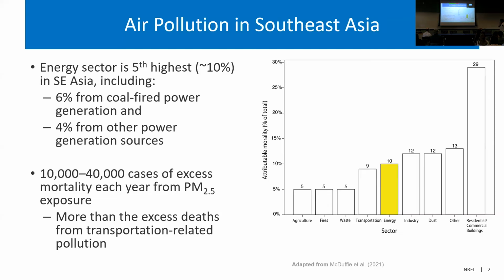Air pollution in Southeast Asia happens to be one of the most highly impacted regions, and there is a ton of sources that are impacting air quality, as expected almost everywhere. Some of the sources are getting cleaner in other parts of the world, but Southeast Asia is still growing a lot. There is still a lot of dependence on, say, coal sources, and that's driving the air quality impacts here. This bar chart on the right shows the attributable mortality to different sources. As you can see, residential and commercial buildings are a large source, and then there is also the energy sector, the yellow bar, which accounts for almost 10% of mortality in the region. And that 10% is even higher than transportation in the region.